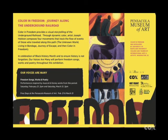And to go along with the Color and Freedom, there is another aspect of it you guys are having. Tell us a little bit about Our Voices Are Many. Yeah, there's a local group called Our Voices Are Many, and they're going to be doing two performances, I believe. We may add a third, depending on how much traffic we get from the first two. It's Saturday, February 21st and March 21st, which is also a Saturday. They're going to come in and do freedom poetry, songs, and dance. Very good. And of course, the public is invited to that. And like you mentioned, they're invited to everything at the museum.